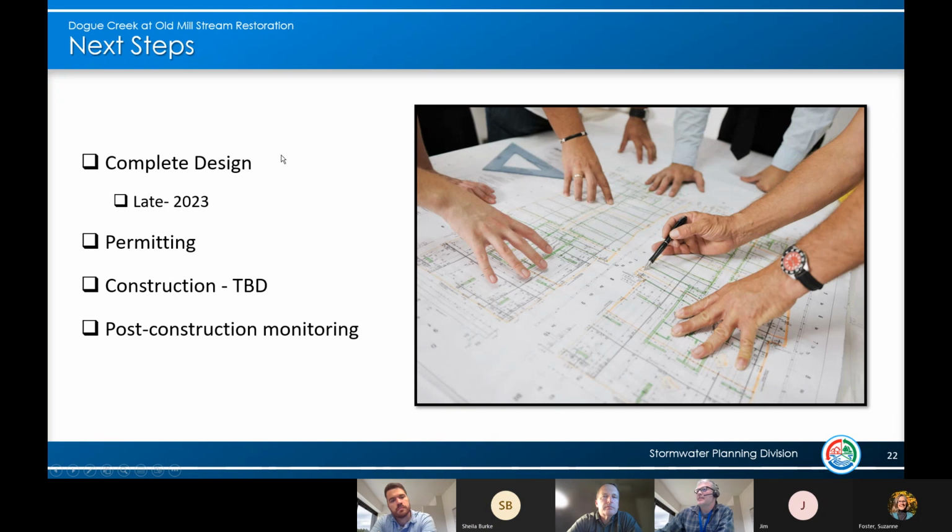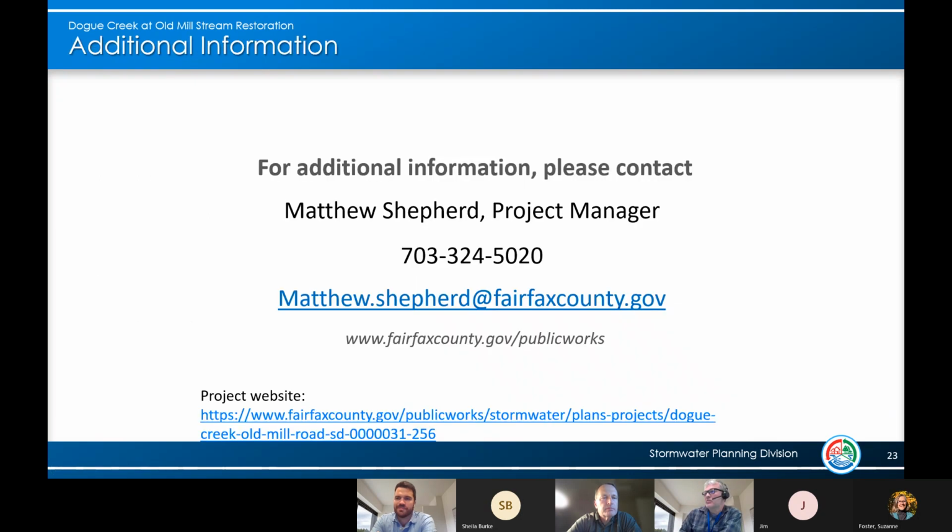And then the next step: we are still in the 35 to 65% design. Like I said, we have all these challenges to figure out, and we are working with our design contractor to address those. I'm reaching out to all the folks involved to try to get this moving forward. I think we're on a good track, and I'm trying to push it forward however I can, and we'll see what happens.